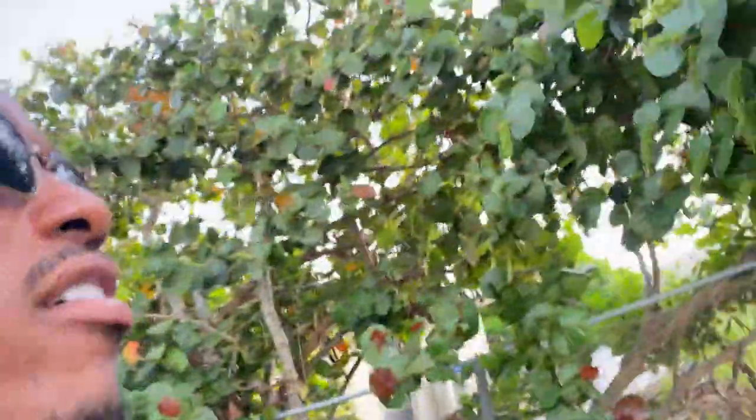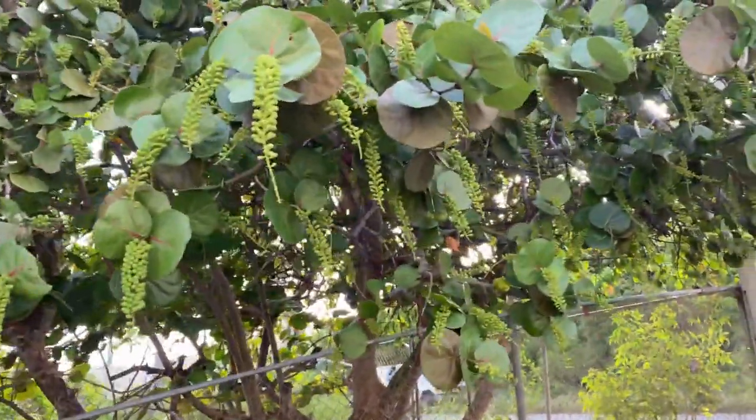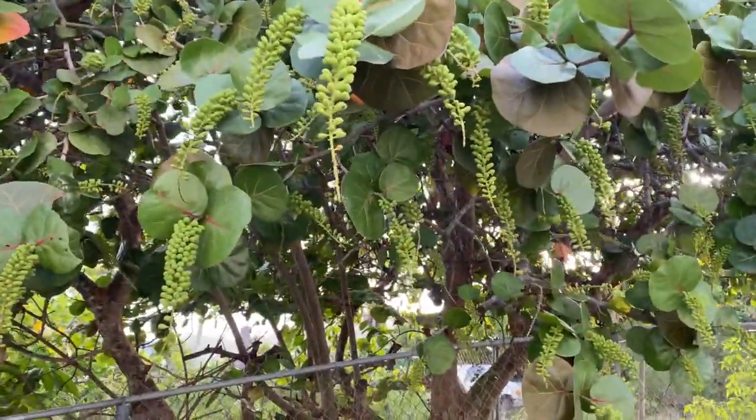This is actually one right here. These are called sea grapes, and these usually only grow by the ocean, right? They're literally grapes, but they call them sea grapes because they grow by the ocean. So they're a little bit different from the grapes that we grew up eating.